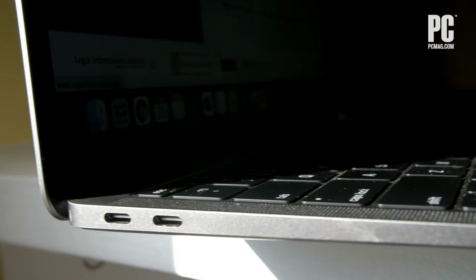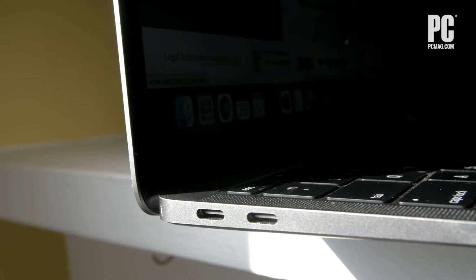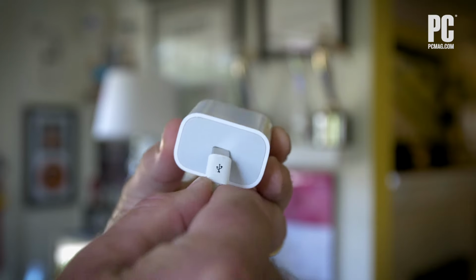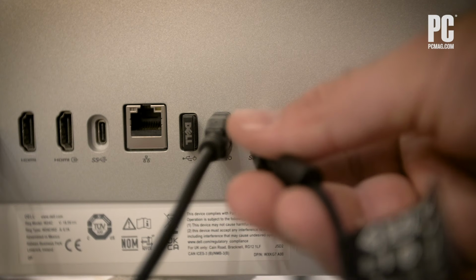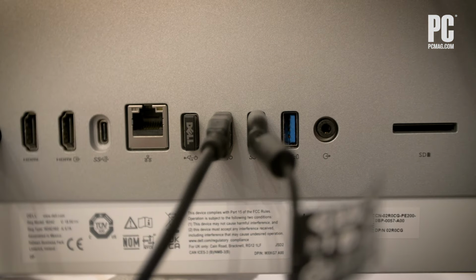You know that oval-shaped USB-C port that's on your new electronic device? It's an industry-standard connector for transmitting both data and power on a single cable. It's way more capable than the rectangular USB ports you might remember from decades ago. Let's take a look at everything USB-C can do.